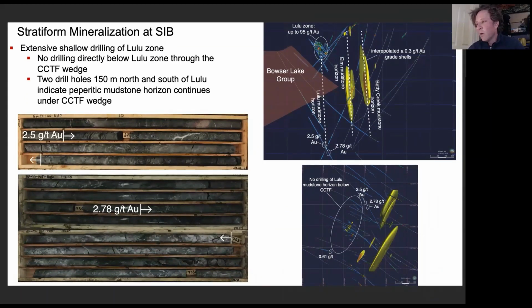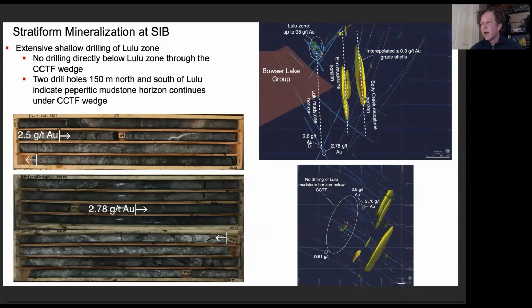And in this case, what we see is that we do have a peperitic horizon exactly where we predicted it would be below this fault wedge. So that's one of our targets this summer, to drill directly below the Lulu zone and see what we have down here. The possibility that you could have additional mineralization is supported by the fact that we have further down stratigraphy several drill holes that intercepted gold mineralization, and it's indicative that we have a large upflow zone that is feeding our exhalative or C4 horizons here at the Lulu zone, and possibly even up section into the contact mudstone horizon.